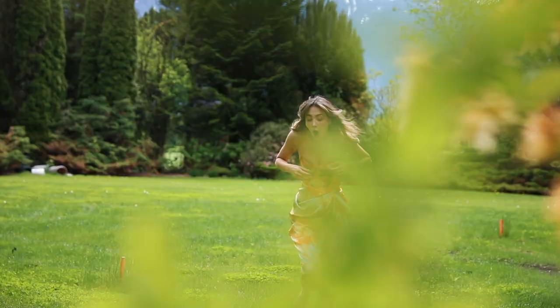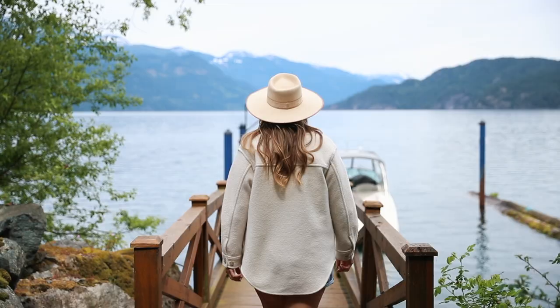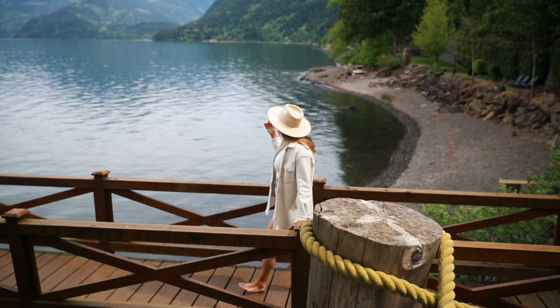Friend accidentally stepped in a pile of poo. Not ideal. With traveling more in British Columbia this past year, I have a newfound appreciation of my home. There really is so much beauty here, and I'm happy that I get to share it with you guys.